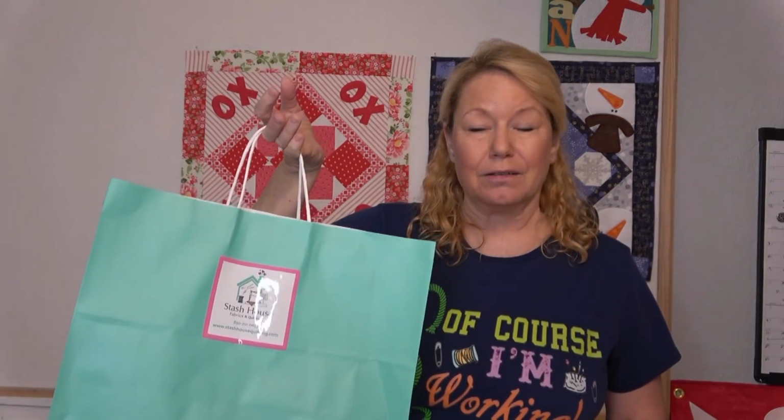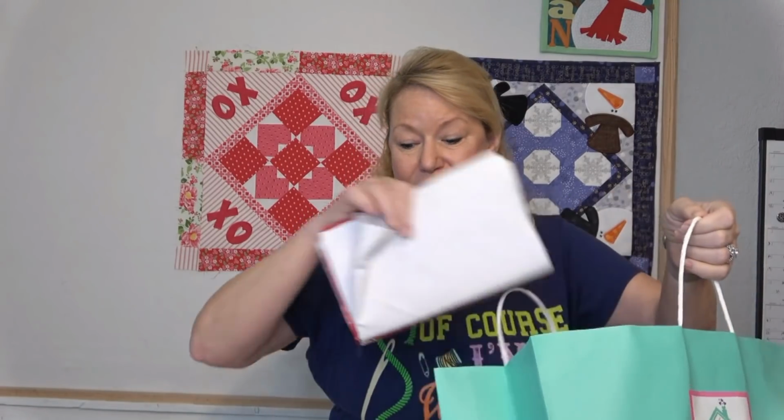And also get ready to do the February table topper and cut all that fabric out. Speaking of the February topper, I went to the Stash House in Floresville, and they have a whole bunch of adorable Valentine's Day fabrics. So let's get it out. I want to show you what I got.